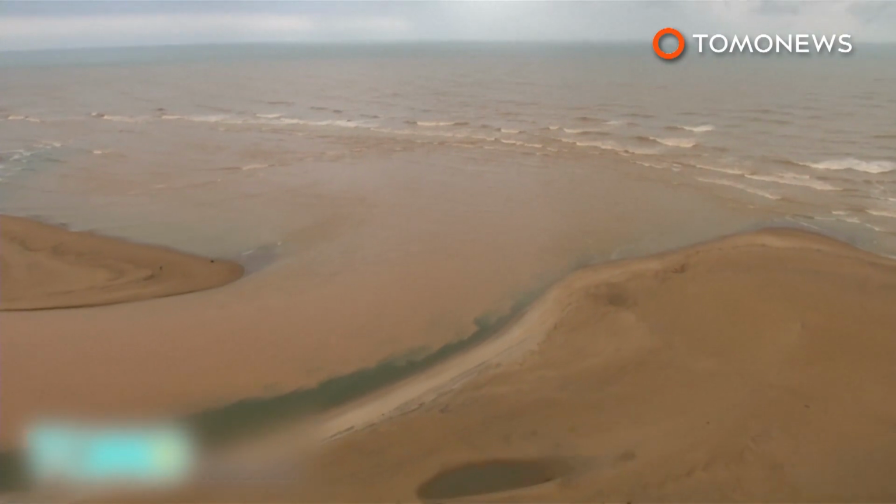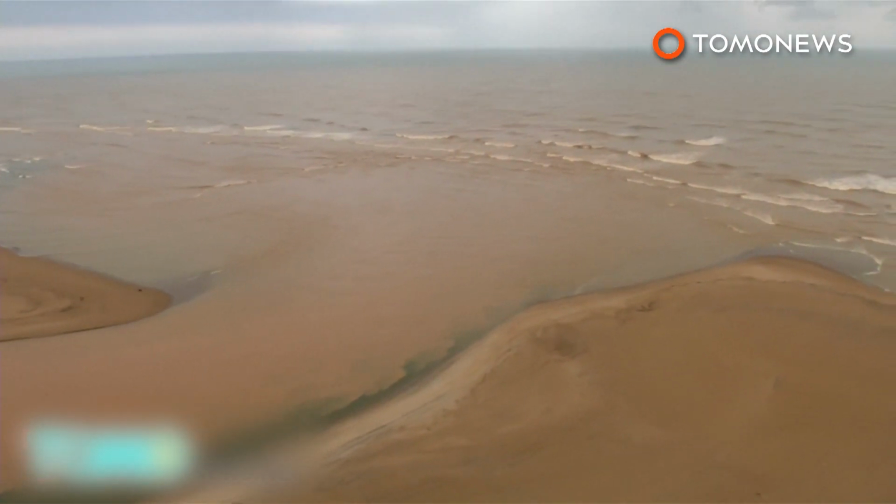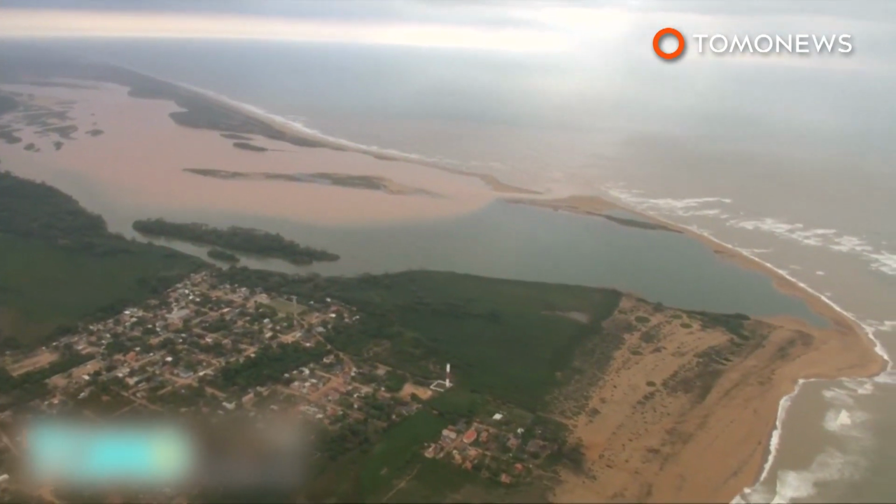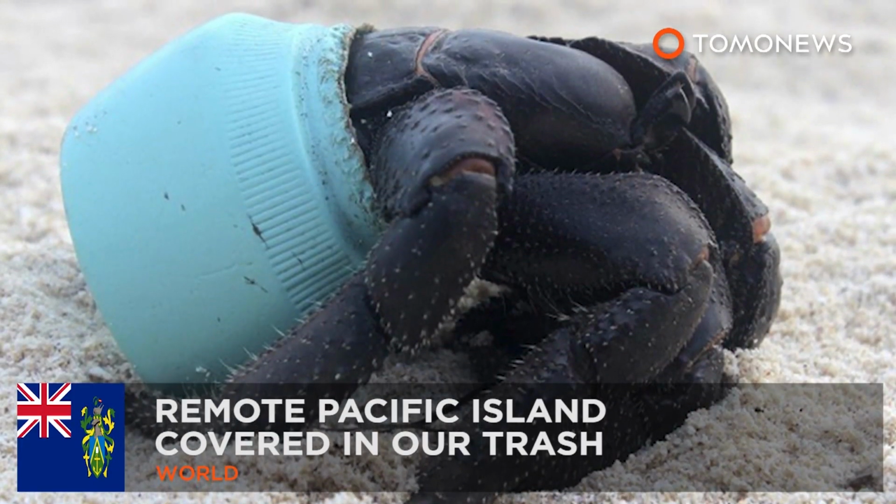Fishers and farmers that live along the river have been severely affected by the disaster, with biologists saying it could take 30 years to clean up the basin. Oh, humans, what have we done?